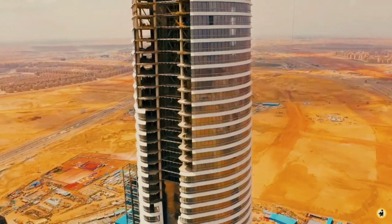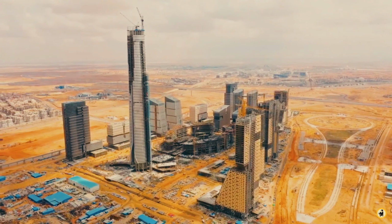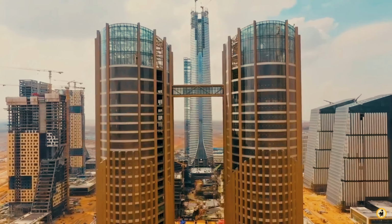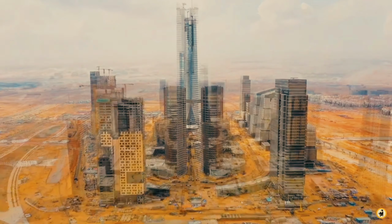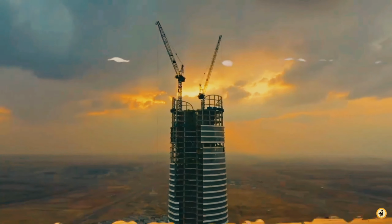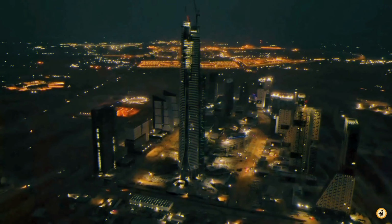Floors 1 to 40 will be offices, with the next 10 floors being branded apartments, followed by 30 floors being finalized as part of a 5-star hotel. An observation deck will be set on the 74th floor to give visitors an aerial view of the new administrative capital from a height of at least 360 meters.